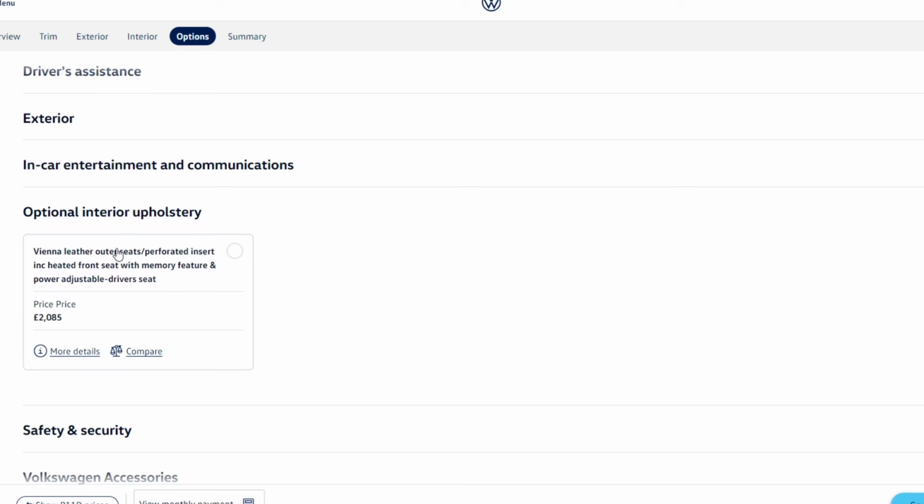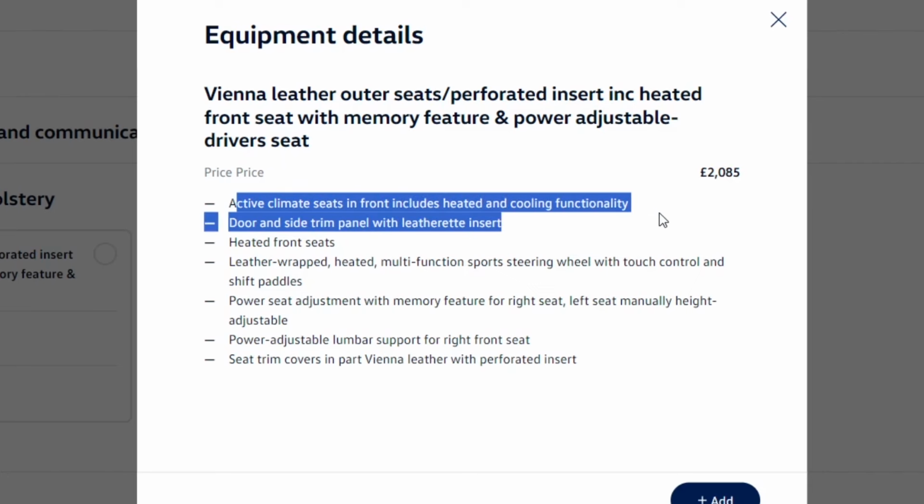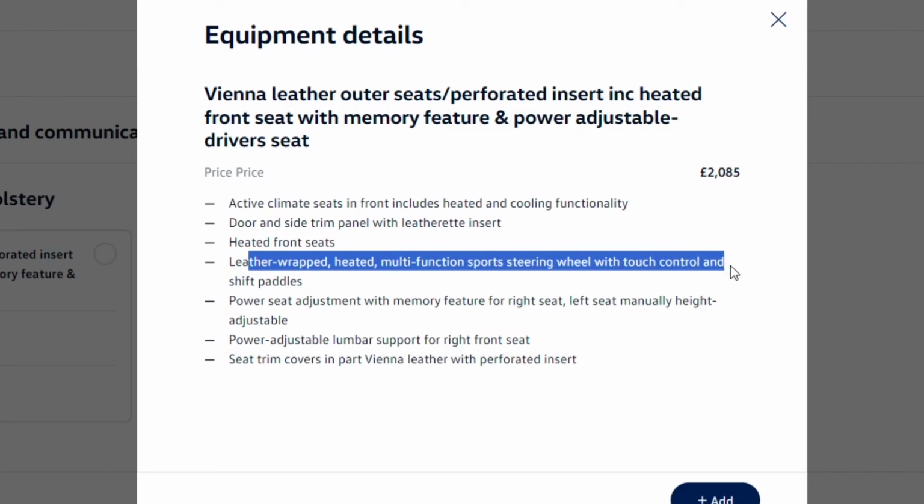So the Vienna leather outer seats with perforated insert is £2,085 if you were to get it normally. Included are heated front seats, memory feature and power adjustable driver's seat. It says active climate seats in front, includes heated and cooling functionality. That's good. Door and side trim panel with a leatherette insert, heated front seats, leather-wrapped heated multifunction sports steering wheel with touch function shift paddles.